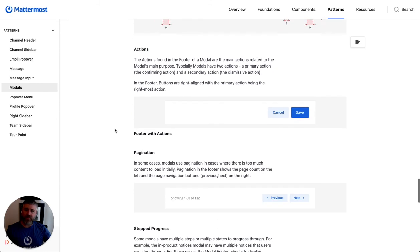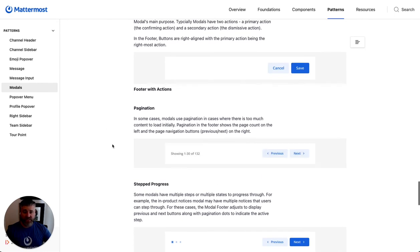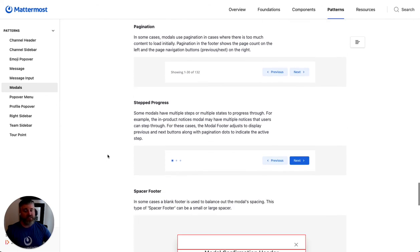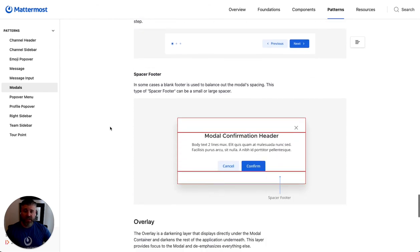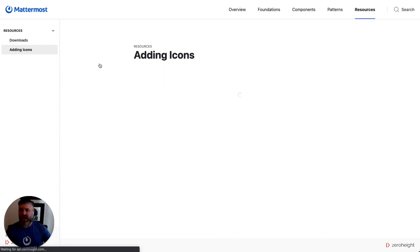We can scroll down a little bit more here, look at some of the actions that are supported in the footer, how pagination is represented. If there's some type of progress and we want to inform the user of that in the UI, we can show that. So you can really see it's a pretty comprehensive breakdown of the structure of patterns, components, and how all those things come together to really help make the interface work cohesively. You can also find some additional resources in here. This is the lighter of the sections, just documenting our fonts and how we actually add icons to our library right now.